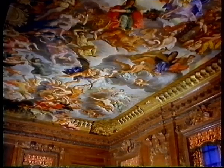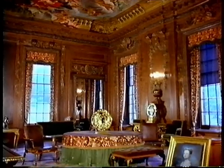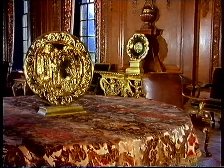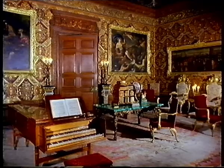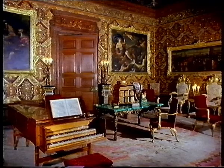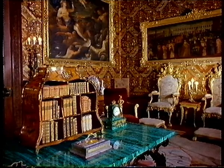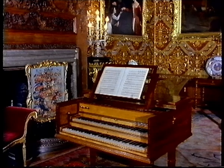The interior is, if anything, even more magnificent. Every surface is decorated or gilded. Masterpieces adorn wall and ceiling alike, many the work of the French master Louis Laguerre. In the State Music Room is a harpsichord built in 1782. Like the leather-bound books on the table, it is a combination of English art and craft, and it is still in perfect playing condition.